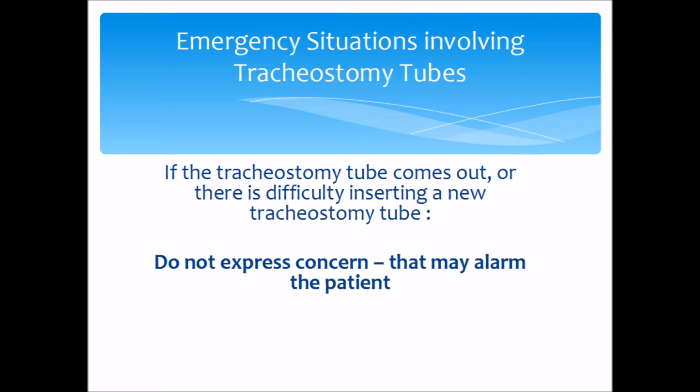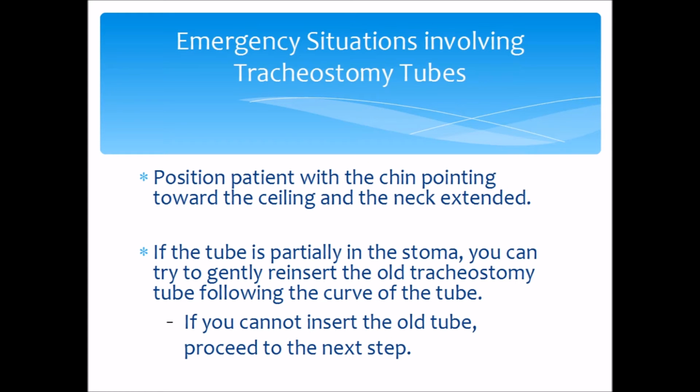If the tracheostomy tube comes out or there is difficulty inserting a new tracheostomy tube, do not express concern. That may alarm the patient. Position patient with the chin pointing toward the ceiling and the neck extended. If the tube is partially in the stoma, you can try and gently reinsert the old tracheostomy tube following the curve of the tube. If you cannot insert the old tube, proceed to the next step.